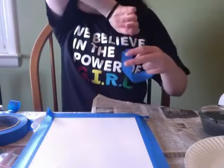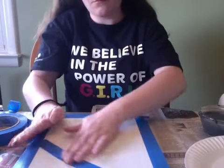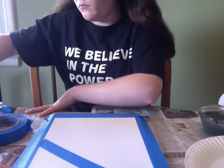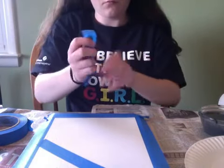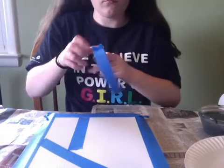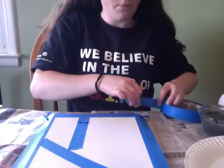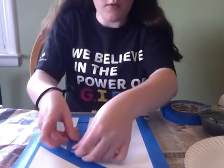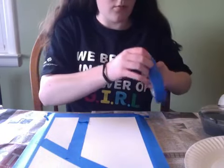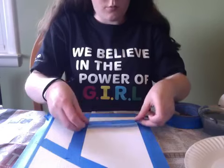All right, so I'm just going to make some different shapes with my tape. I'll use this piece. A little too short. I'll do it right in here. If you're doing it like this as well, you want to make sure that the tape covers everything, so that you can even paint on top of it, but it won't seep through. Let's do another little piece here.